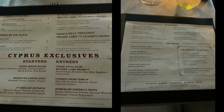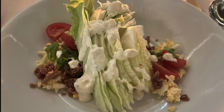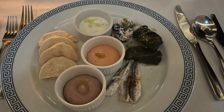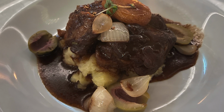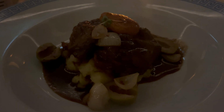Here's the menu, and as you can see, there is this special Cyprus section with Mediterranean dishes. I ordered the wedge salad from the main starters section to make myself feel a little bit healthy, and Craig had the grilled octopus. We also had the Greek mezzo board. For main course, we had the Cypriot short rib, which was so tender and melt in the mouth, but I couldn't see what I was eating, which made things interesting.